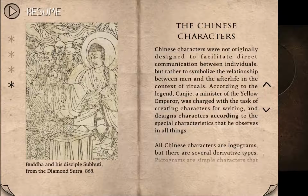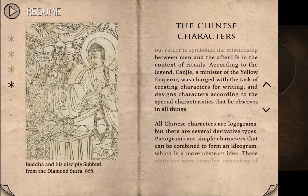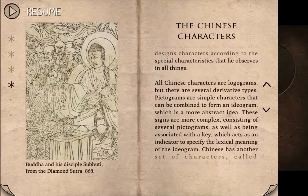The Chinese characters. On the left side we see Buddha and his disciple Subhuti from the Diamond Sutra, 868. Chinese characters were not originally designed to facilitate direct communication between individuals, but rather to symbolize the relationship between men and the afterlife in the context of rituals. According to the legend, Kanji, a minister, I'm just trying to randomly pronounce these things, a minister of the Yellow Emperor was charged with the task of creating characters for writing and designs characters according to the special characteristics that he observes in all the things.